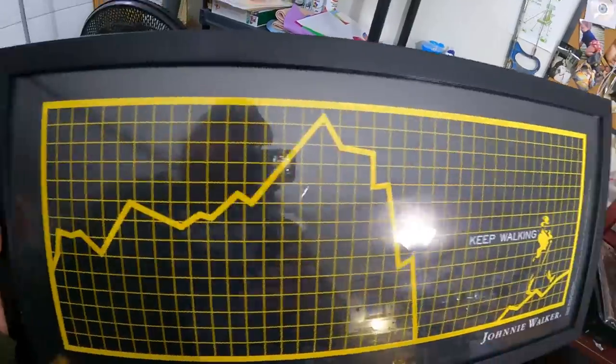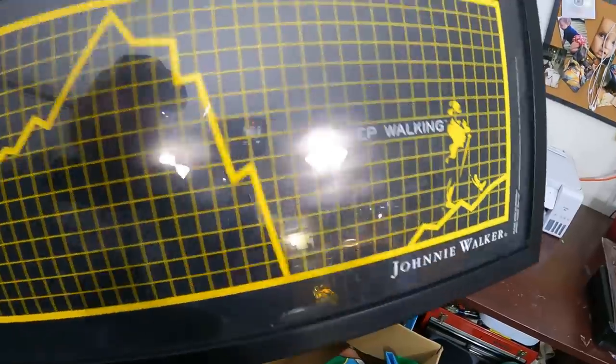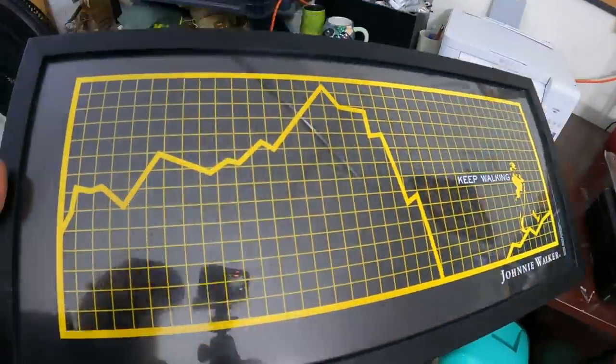Got this Johnnie Walker framed image right here, mainly to match my tattoo because I used to be a big fan of Johnnie Walker. That's just really cool too. That'll look cool out here in the garage somewhere.